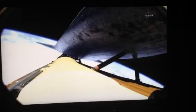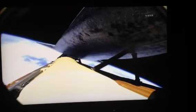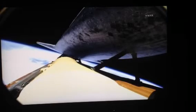Three good main engines, 3 good auxiliary power units, 3 good fuel cells. Approaching the 8-minute mark into the flight. Atlantis now traveling more than 15,000 miles an hour. Eight minutes, 15 seconds into the flight, standing by for main engine cutoff. That'll be followed a few seconds later by the separation of the external fuel tank. Booster officer confirms main engine cutoff.